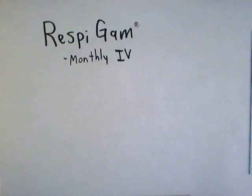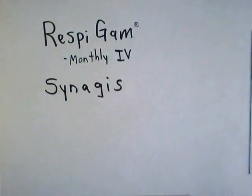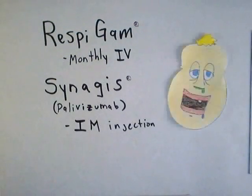Medications can be given to prevent RSV, especially to high-risk patients, including Respigam, which is a monthly IV infusion, and Synagis, which is an IM injection.